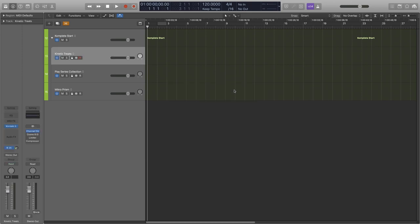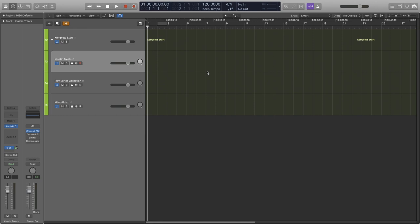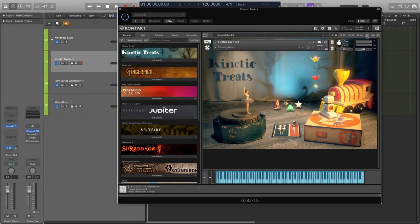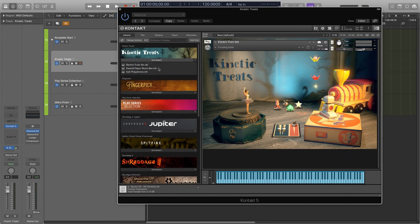There isn't enough time to go through absolutely everything in this collection, but I've picked out three instruments to quickly demo. First we have Kinetic Treats, which is a contact-based sample instrument that plays with samples of children's toys.